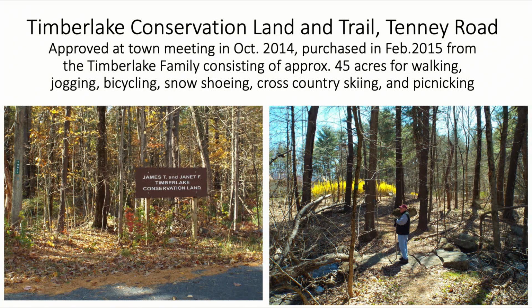Okay, the Timberlake Conservation Land and Trail on Tenney Road, and it was approved at town meeting in October of 2014. The town purchased it in February 2015 from the Timberlake family, consisting of approximately 45 acres of walking, jogging, bicycling, snowshoeing, cross-country skiing, and picnicking.